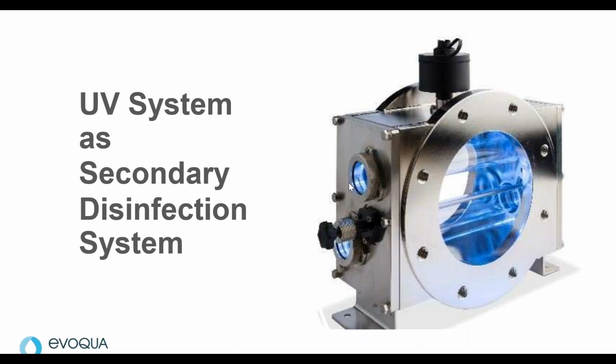Defender is mainly about filtration. Your pool will definitely need chlorine. In today's technology for swimming pools, there is a recommendation to use a secondary disinfection system in order to boost the disinfection in conjunction with chlorine, due to Cryptosporidium being chlorine resistant. At Evoqua, we offer UV due to its ease of installation, operation and maintenance.